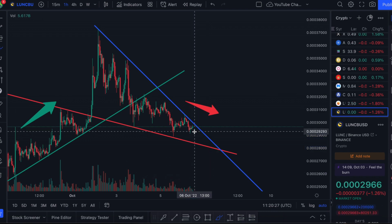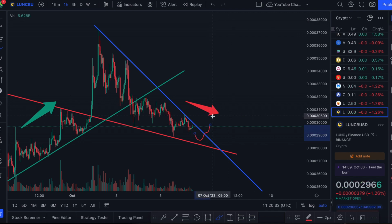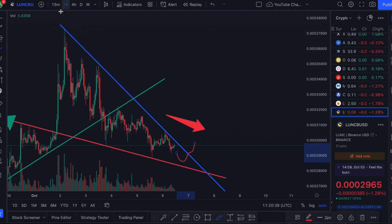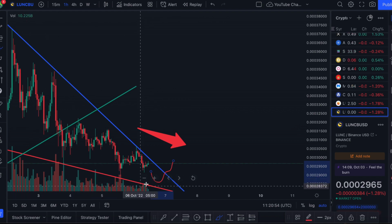If we can hold that red support there and we go through this resistance here, then I do expect some upwards movement. My reasoning for that is, one, this is a strong resistance that we've had over the past 5 days now. So if we break it, naturally, that should incur a decent bullish move, particularly if there's a lot of volume and a lot of momentum accompanying that. So large green candles essentially, and this volume indicator down here kind of rising.